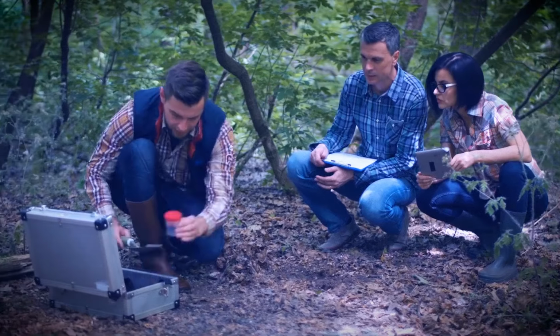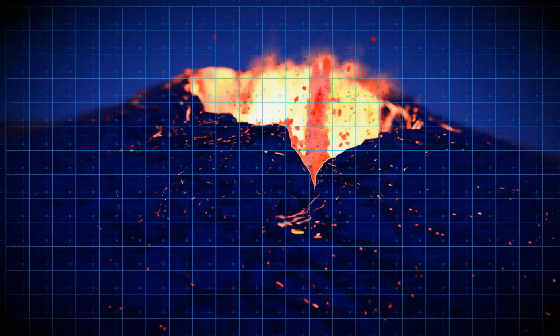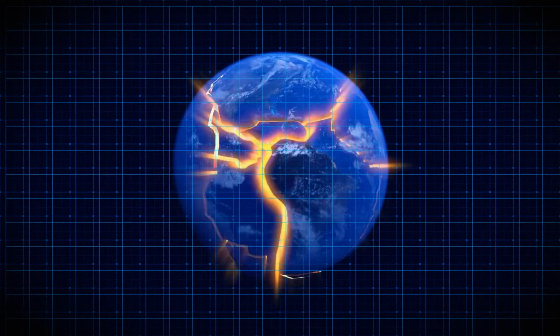This technique has been used to study various objects and structures. For example, scientists have used it to explore the inside of volcanoes and pyramids, and even to investigate the structure of mountains and the Earth's crust.